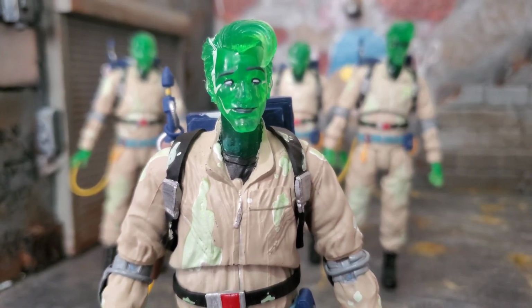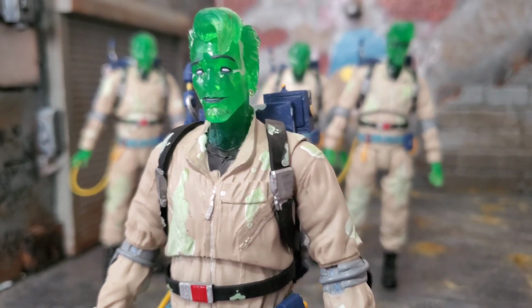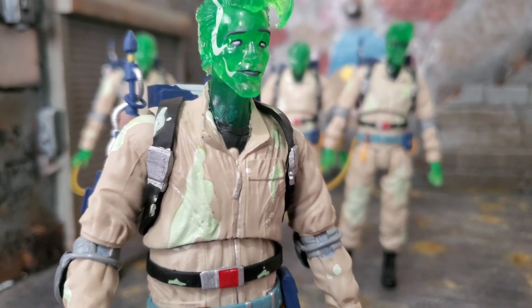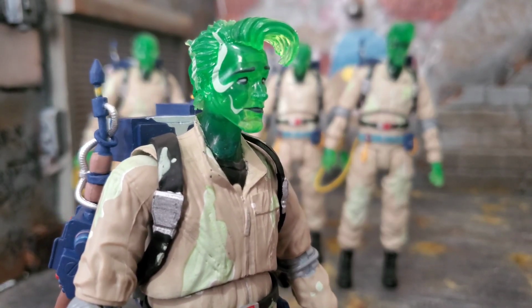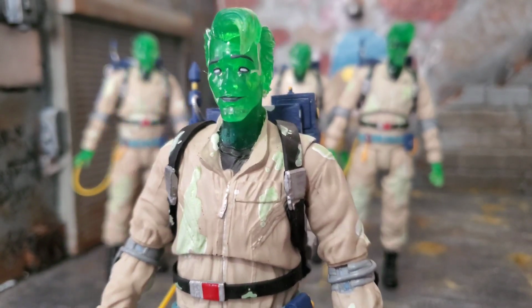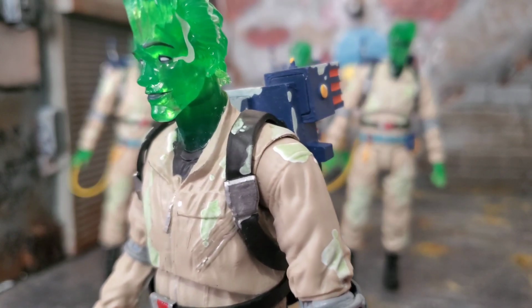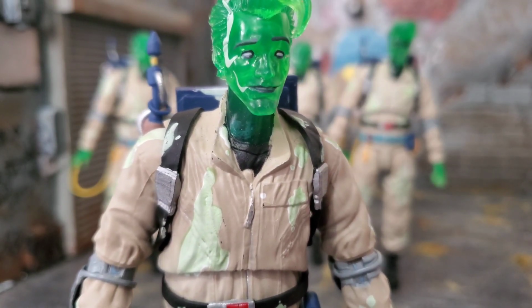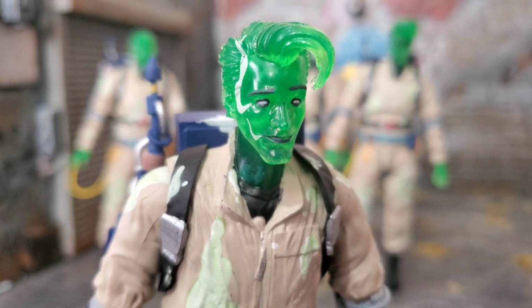Now, up close and personal, you know I got to start with my boy Venkman. And again, I love the translucence to the plastic they used. They got like the weird, almost smoky essence coming from the eyes. And I love the eyeliner, the lip liner. It just adds that level of creepiness to his face.